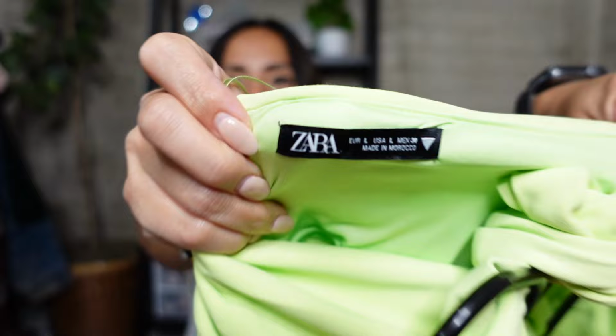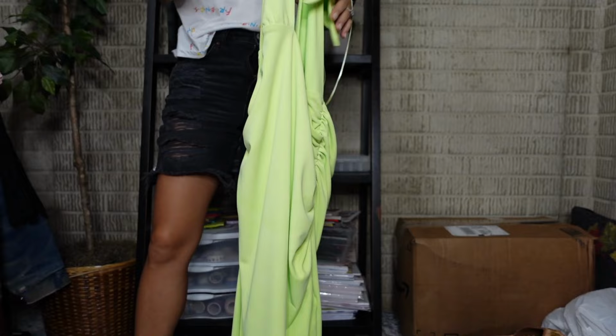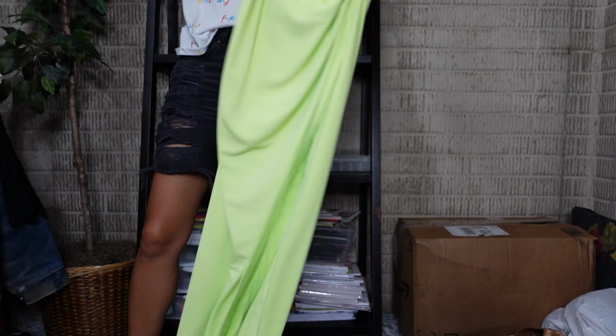It's a dress by Zara. It's in a size large. Zara is very hit or miss, but I do feel like this is like a highlighter green, I would say. And I do feel like these kinds of colors are a little bit trendy right now. It's like a halter dress. There's all this ruching along the sides. So there's just a lot going on. The color and the style is a little Y2K to me.